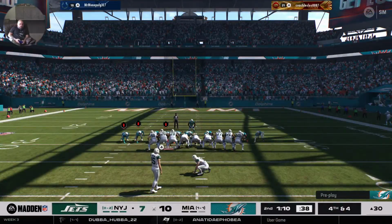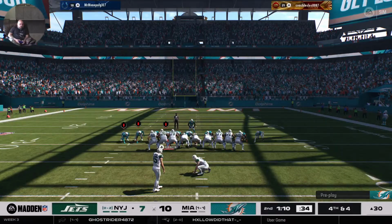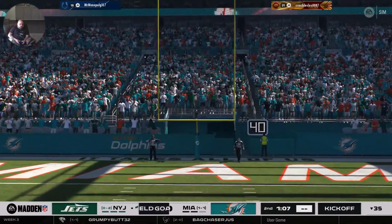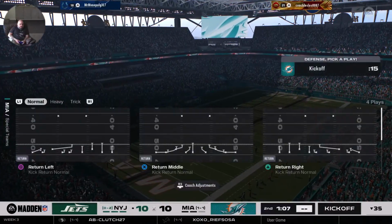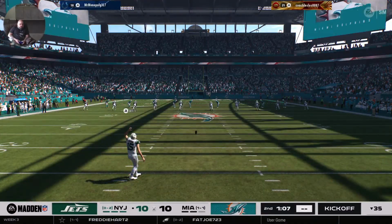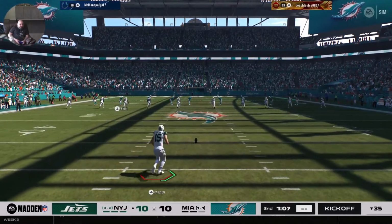On now, Daniel Carlson to try the field goal. This one from 47 yards out. Carlson's kick is good, and the Jets will level the score at 10 apiece. And that's really well done here, Mike. I mean, everything's in rhythm. A good snap, a good hold, and a good kick ties this game.